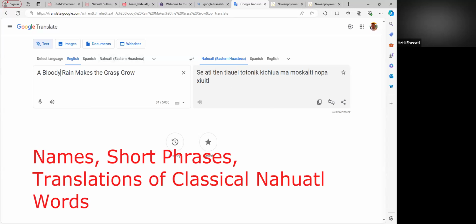If you're trying to get a translation like this, the problem with a lot of people wanting to translate short phrases like this is that you kind of have to know how Nahuatl is structured in order to type in a prompt that's going to get you something legitimate, right? So let's see. Maybe a rain with blood makes the grass grow, maybe something like that.